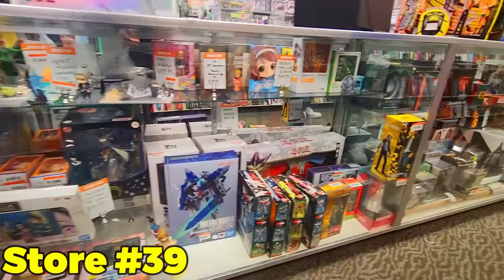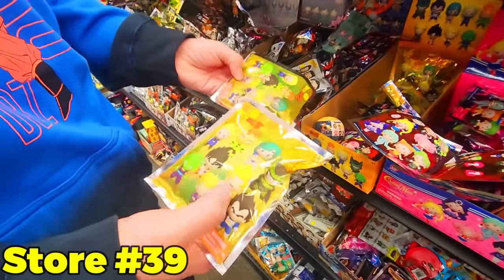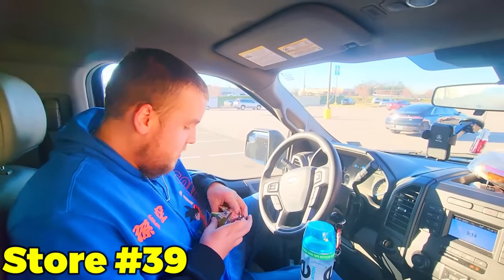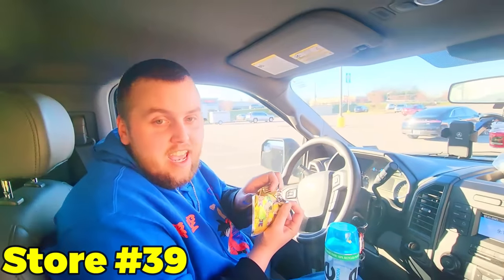They did have the really hard to find Goku Bulma double pack Funko, but we did grab some more mystery keychains. Please sell. Three more bags, three more chances to sell. Vegeta. Really? Aww. Goku. I'm like watching your face so intensely. Android 18.